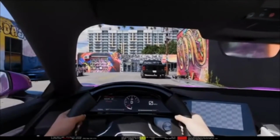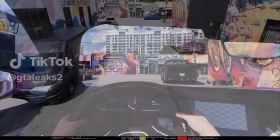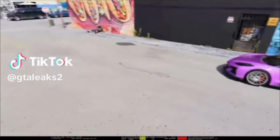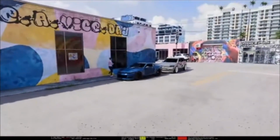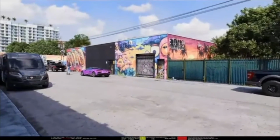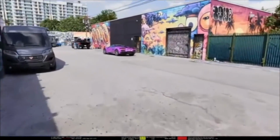And Rockstar Games do not do real brands on their cars. So that's interesting. They do, but they change the logo or the Benefactor and change that up. They don't usually use real life logos. So that's really one of the main questions on why I definitely think that this is fake.